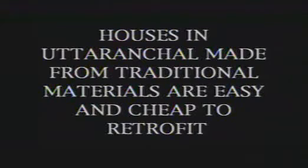Houses in Uttarakhand made from traditional materials are easy and cheap to retrofit. Install reinforced concrete stitching elements in stone walls to prevent bulging and delamination. To do this, make through holes, one in every 8 or 10 square feet of the wall, by carefully removing stones. Place an 8 mm rod through it. The rod must have hooked ends. Fill up the hole with cement concrete so that the bar gets fully embedded in concrete.